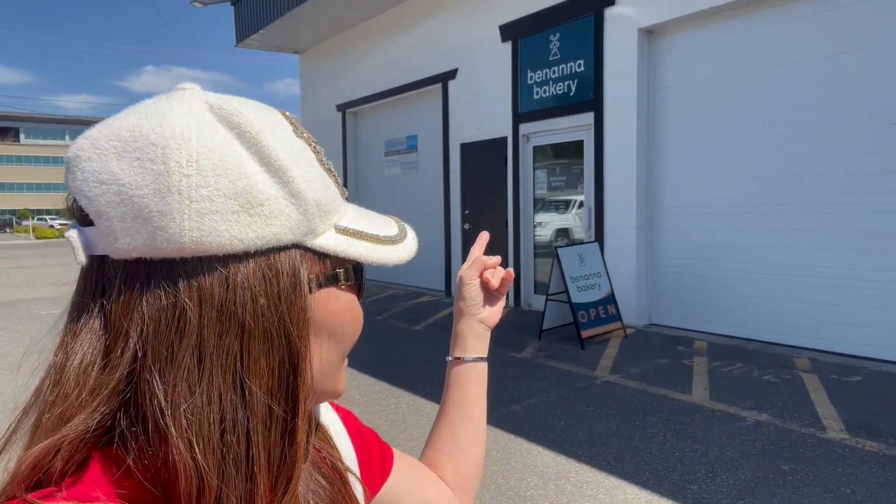I'm now at Chilliwack, and I'm going to spend some time to check out the places here. So the first stop, I'm going to this bakery. So let's go in and take a look.